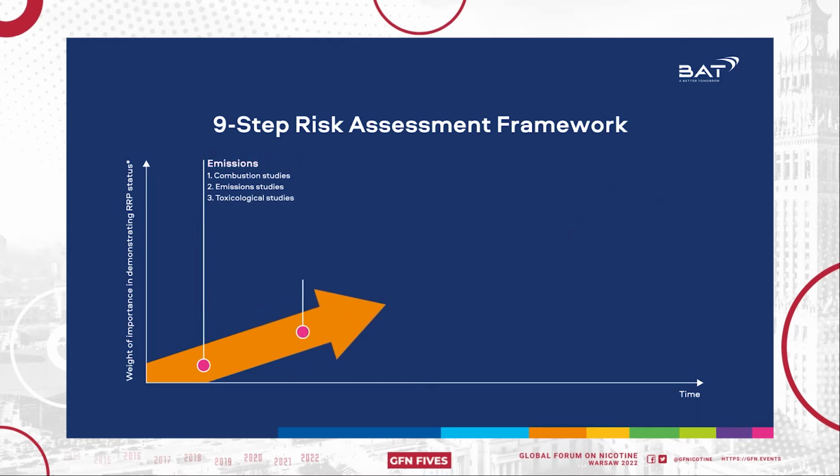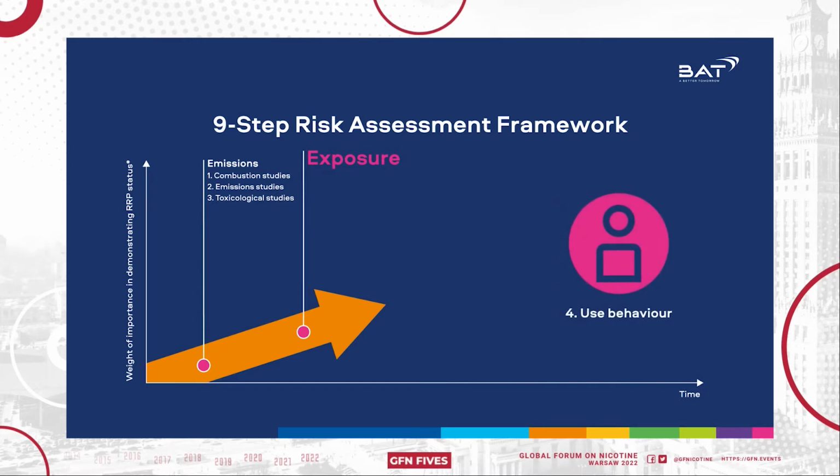The next 3 steps focus on exposure. Use behaviour tests are human studies that examine adult consumer behaviour to help understand how they may use the products. This information helps assess users' exposure to product emissions and also informs the design of laboratory and clinical studies which aim to take account of actual usage patterns.